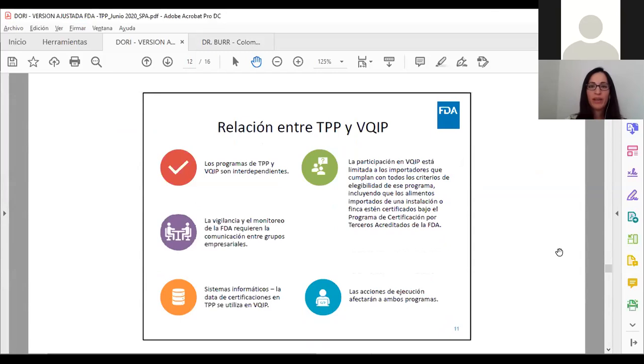As you might recall, the Voluntary Qualified Importer Program, or VQIP, is one of the ways how the FDA can use the certificates issued under the TPP. Therefore, VQIP and the TPP are interdependent. One of the requirements of the VQIP program is that the imported foods from a facility or from a farm are certified under the certification program by accredited third parties of the FDA. The information systems from both programs are connected in such way that the data from the certifications in the TPP are easily available for the importers that request to participate in the VQIP.